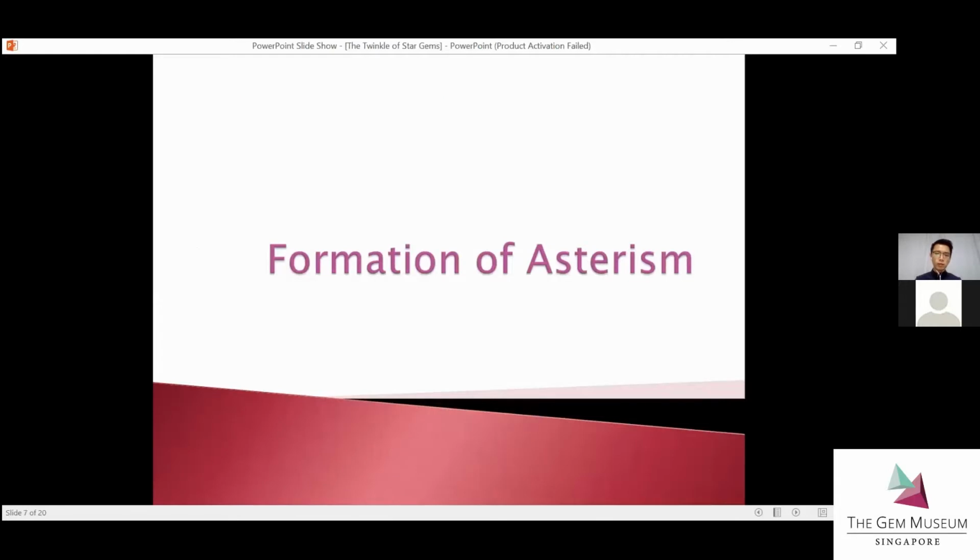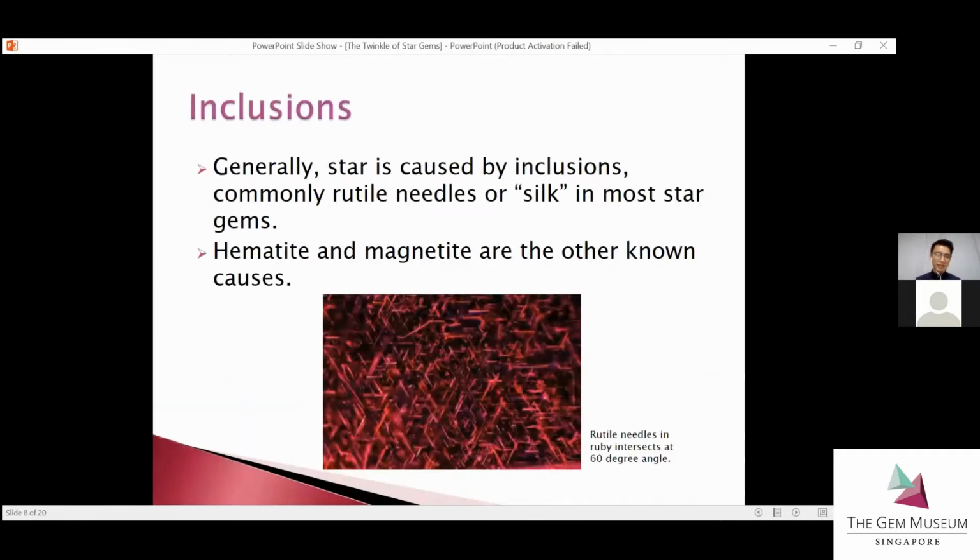So when we talk about the formation of asterism, it's pretty straightforward, I would say, because generally stars in gemstones are caused by inclusions. Inclusions such as rutile needles are among the most common, what we know as silk in most star gems. They grow in microscopic size, and they have this parallel growth. All of them are oriented at a 60-degree angle.